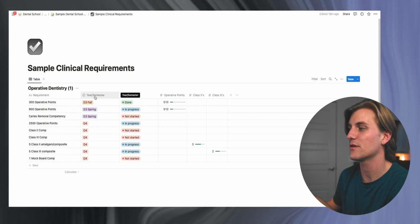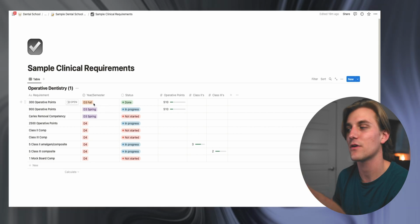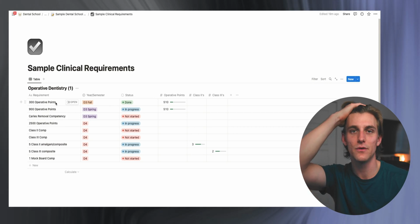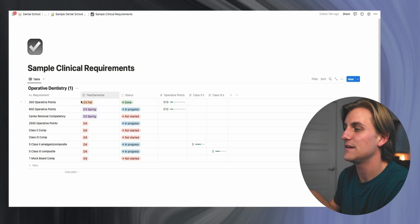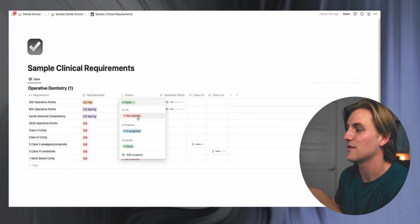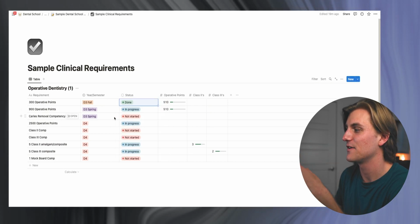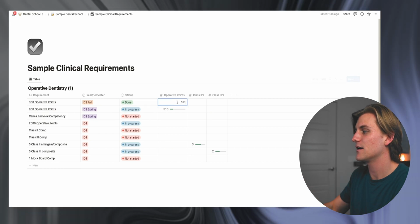The next column over is the semester in which these requirements are due. So the only thing that was due for operative last semester was 300 points. We get points when we actually do fillings or operative procedures. So you can see that this is due in the D3 fall here. And then I also have a status that shows if I've started it, or if I'm in progress, or if I've finished it.